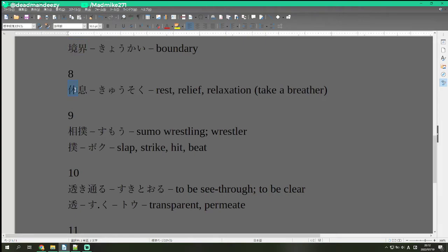Number 8 is kyusoku. Kyu on the left side is to take a break, and soku on the right side is to breathe. So kyusoku means literally to take a breather, to rest your breath. Kyusoku is to take rest, relief, or relaxation, or to take a breather.